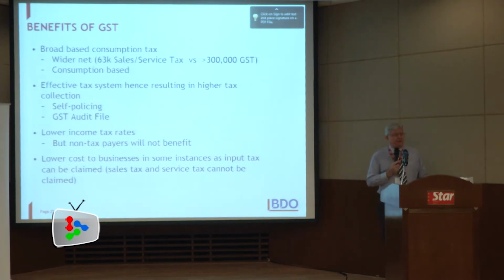Now, lower income tax rates. I did see something announced in the budget that the income tax rates are being changed. Typically, that happens with all governments, drop the rates of income tax because you need, in some cases, more disposable income to pay for what you have to purchase with GST if you're the end consumer. Not to worry so much the business, but the end consumer.